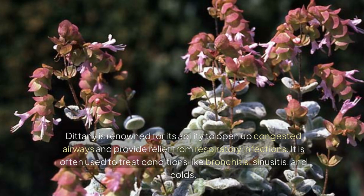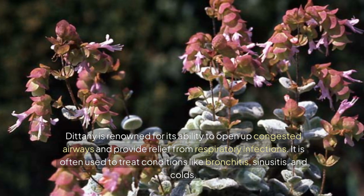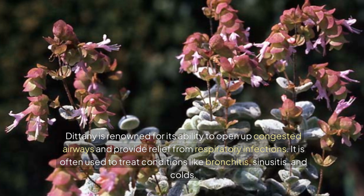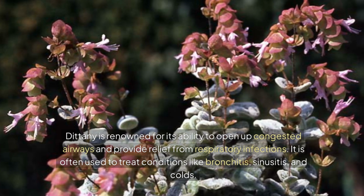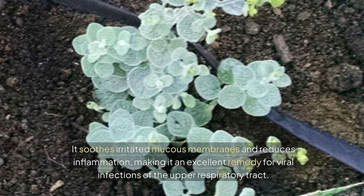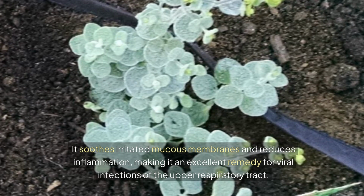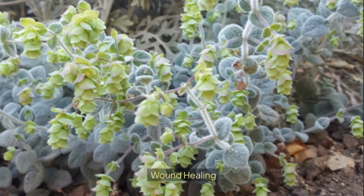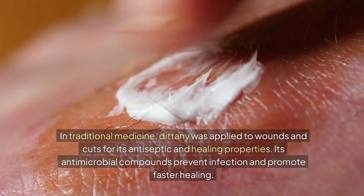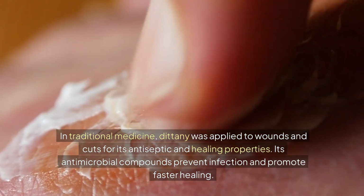Respiratory health. Dittany is renowned for its ability to open up congested airways and provide relief from respiratory infections. It is often used to treat conditions like bronchitis, sinusitis, and colds. It soothes irritated mucous membranes and reduces inflammation, making it an excellent remedy for viral infections of the upper respiratory tract. Wound healing. In traditional medicine, Dittany was applied to wounds and cuts for its antiseptic and healing properties. Its antimicrobial compounds prevent infection and promote faster healing.